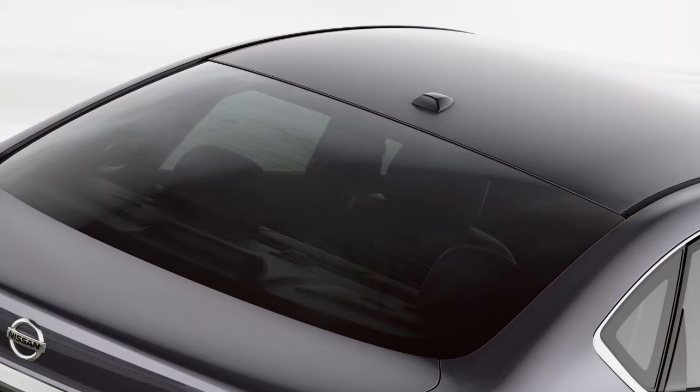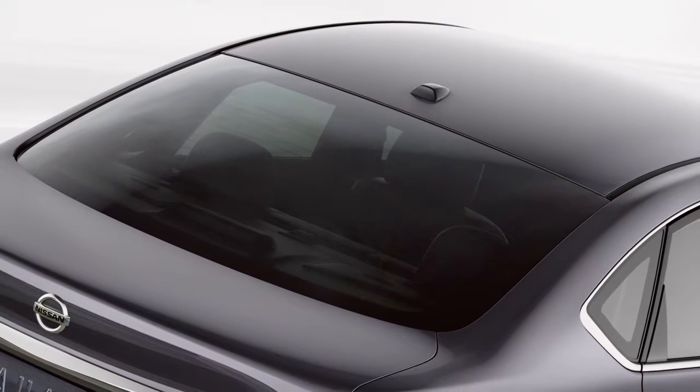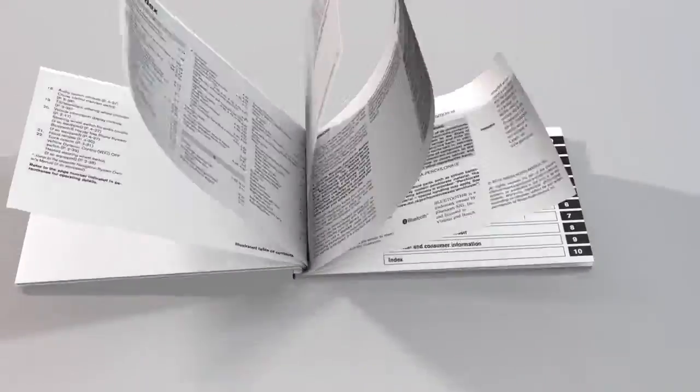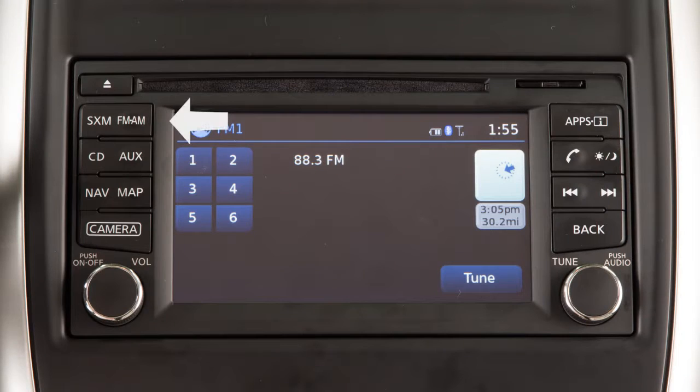To help ensure quality reception, avoid placing cargo in a way that blocks the satellite radio antenna. For more information on SiriusXM satellite radio, see your owner's manual or go to www.siriusxm.com.